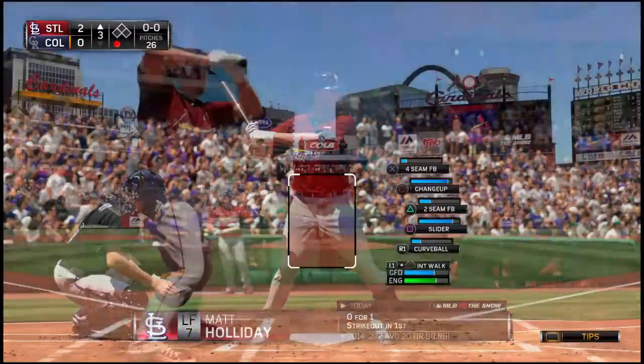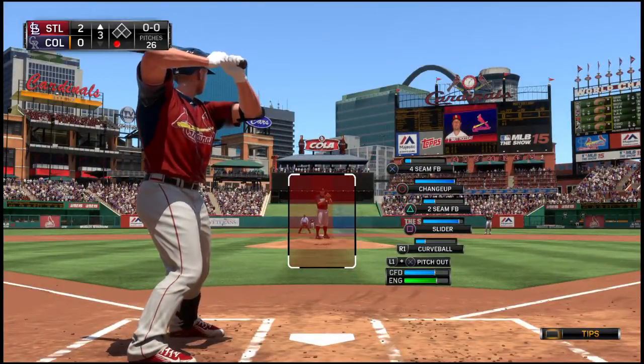Matt Holliday will try it again. Set down on strikes his first time.